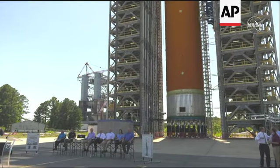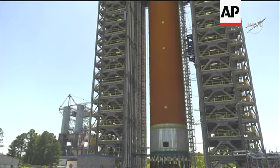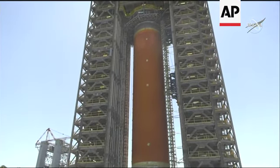I have an engine section with 4 RS-25 engines, the same engines that were on the space shuttle. On top of the hydrogen tank will be an inner tank and then an oxygen tank.